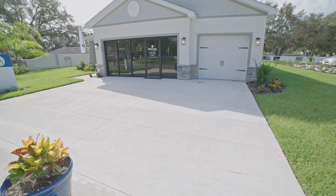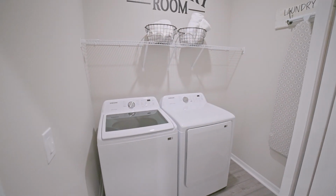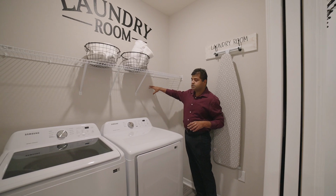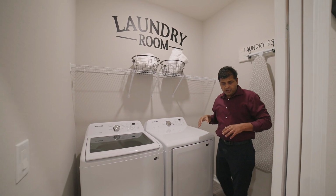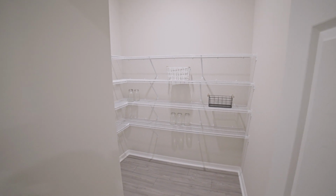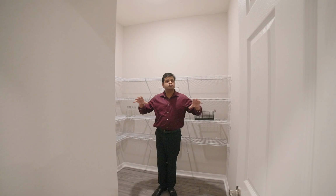So this is a builder office, so I can't go in, but look at the size of your laundry. Pretty comfortable. You have the washer and the dryer, which will not be included, but you have good space. You can always get the cabinets, but this wire rack is a standard feature. You will have that. And then as I go around right across from it, look at the size of the pantry. For a 2,380 square foot home, with all the space that you saw in the kitchen, this is really nice. So if you have a growing family, you have a lot of space.